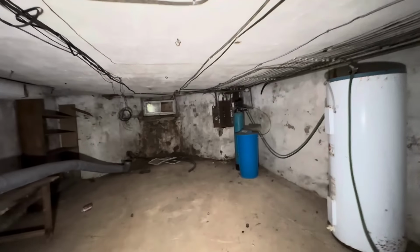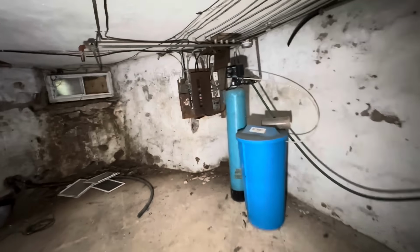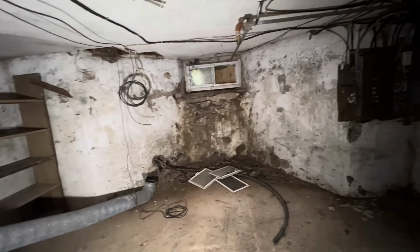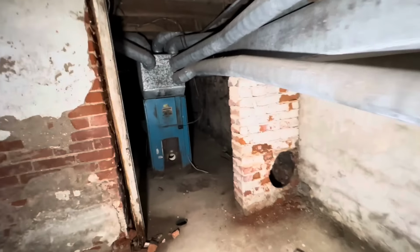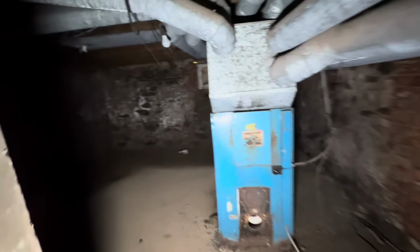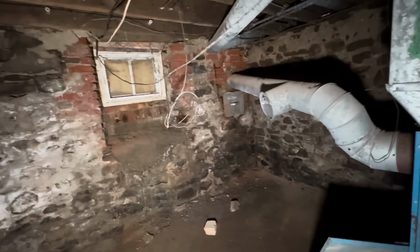Plaster ceilings down here. And the walls have plaster on them too. So they actually kind of made this look pretty nice. I mean, I can't even stand up, not even close. These are like 4-foot ceilings. I'm bending way down to even be able to walk. Yeah, not much going on. It's pretty empty down here.